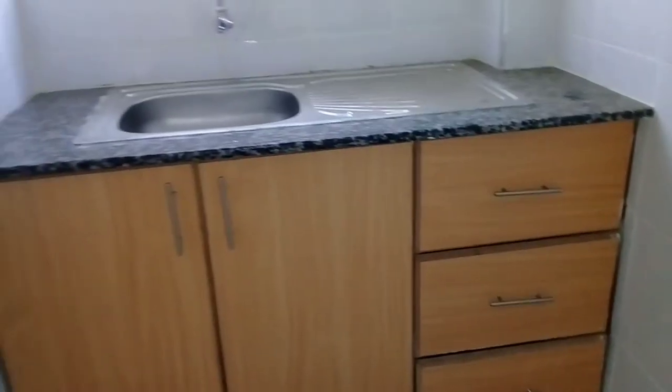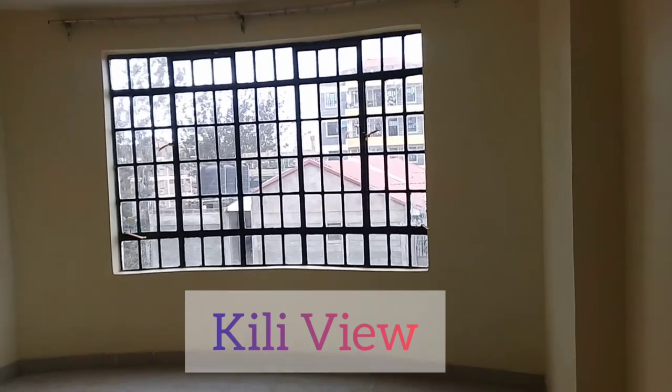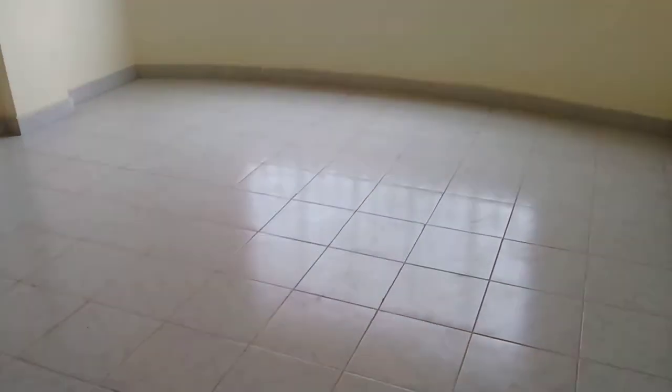Today we are on our fifth house hunting tour and we'll view two different studio apartments from this building named KILI View Apartments. They are the most spacious modern bedsitters I have come across. Stay tuned to know their difference as well as all the necessary information regarding these apartments.